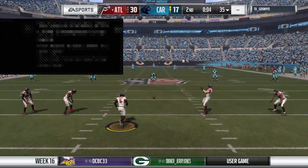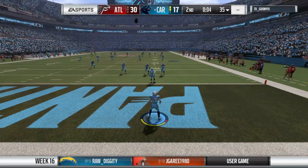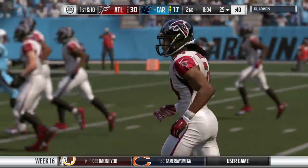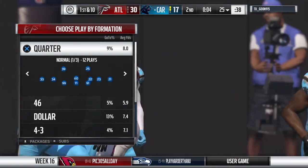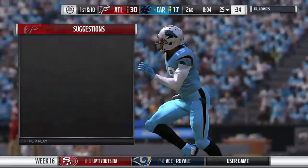Here's Bosher to kick it away. And this will not be returnable. It's out of the back of the end zone for a touchback. Carolina getting set to take the field. And from this spot in the field with the clock where it's at, you think we're just going to see a knee and that's it? And I think in this situation, that's the proper play.